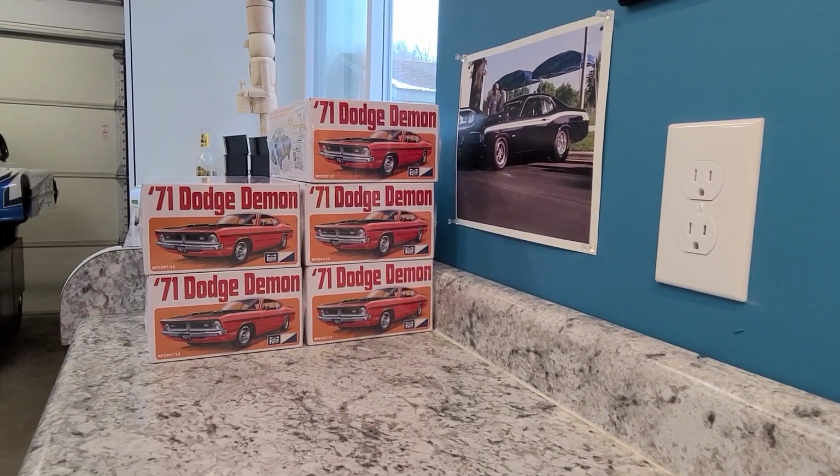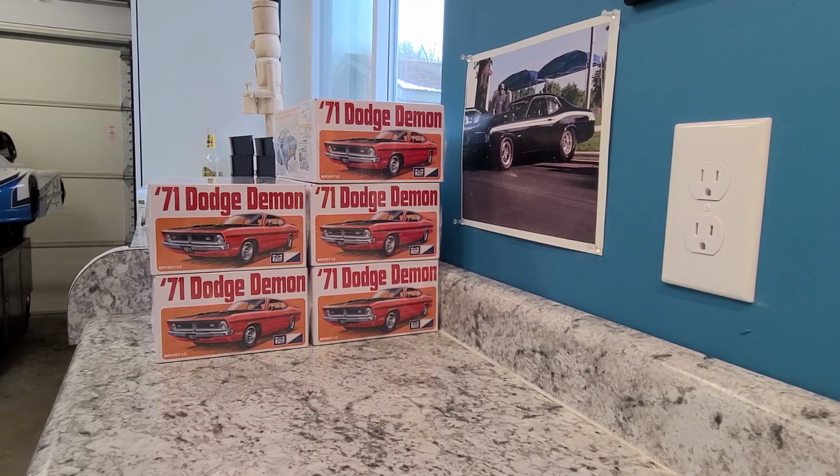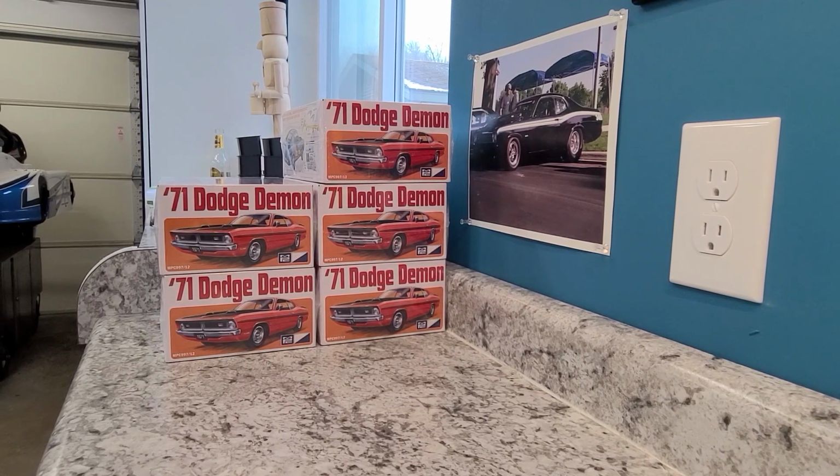So to start, the rest of the Demons did show up, which is very cool. I know the kid's itching to dig into a couple of them, but I told him he's got to finish the 70 Challenger he started first. So very happy about that.